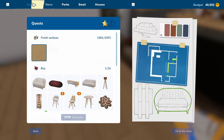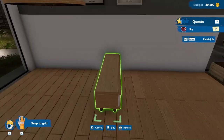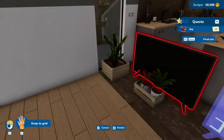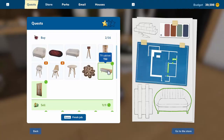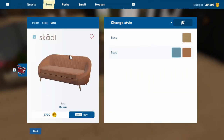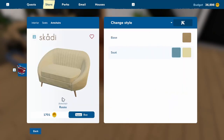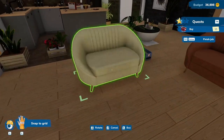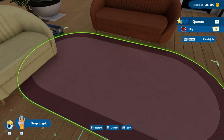Sure, we gotta buy something. Yeah, buy a couch, buy a TV cabinet. We're gonna put the TV cabinet in there so that I can put the TV on it. Come on. Thank you very much. We're gonna need it. This is armchair, a sofa. We're gonna put it in the same position as the old one. Armchair. You will like to look outside with that view. I'm sure of it. Carpet just in here.